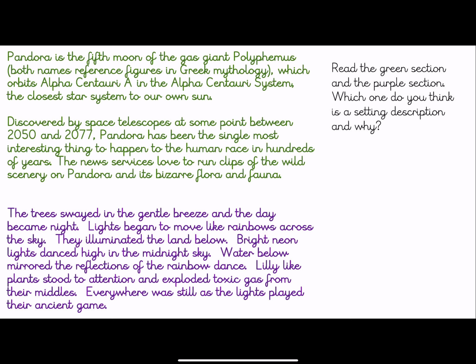Pandora is the fifth moon of the gas giant Polyphemus. Both names reference figures in Greek mythology, which orbits planet Centauri A in the Alpha Centauri system, the closest star system to our own sun. Discovered by space telescopes at some point between 2050 and 2077, Pandora has been the single most interesting thing to happen to the human race in hundreds of years. The news services love to run clips of the wild scenery on Pandora and its bizarre flora and fauna. So that was the green section.